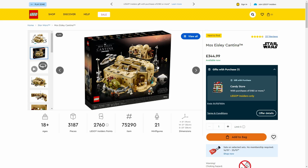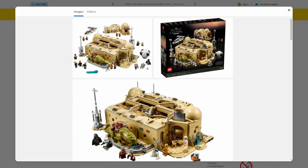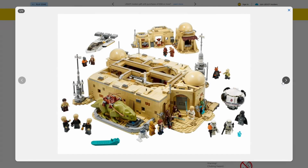So with this set, I think it's just amazing, but you've got to consider where you are going to be selling it. So for me, I'm going to try and pick up one of these, and then I'll try to sell it later on in 5-10 years or so, maybe on Facebook. And I just think it's going to be an amazing UCS set. I'm very hyped to see how this set does on the aftermarket when it retires.